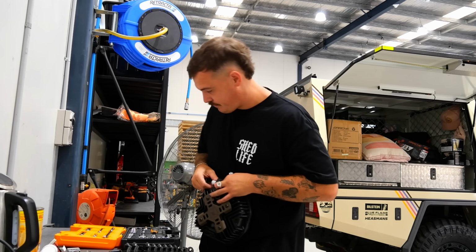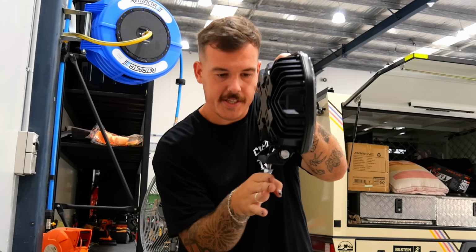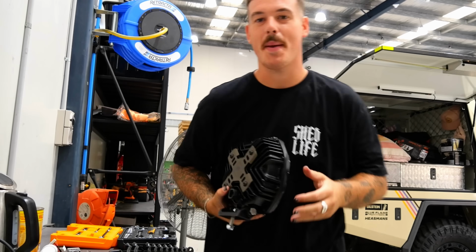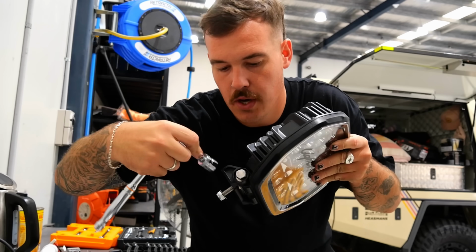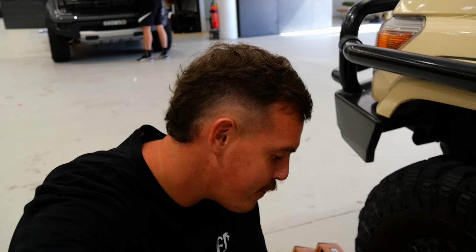So you can see now, that's going to bolt a little bit further back behind the light. So it's going to push the light forward, and we should be Mickey Mouse. Also very easy, literally just a 17mm on the side of these bad boys. And you go ra-ta-ta-ta-ta.